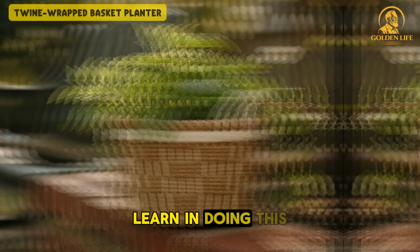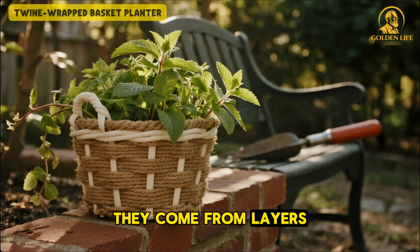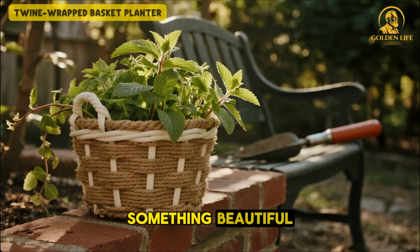And what do we learn in doing this? That texture and character don't come from being new. They come from layers, from time, from being touched and reshaped, just like us. So if you've got an old basket, some string, and a little bit of afternoon light, you've got everything you need to make something beautiful.